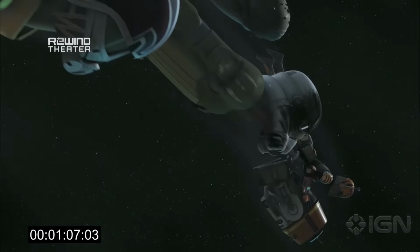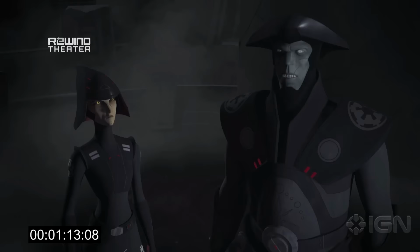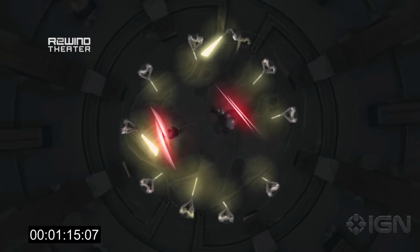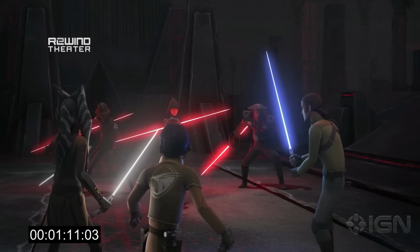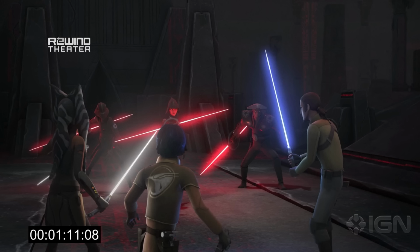I mean, we got the Jedi Temple Guards fighting all of these wonderful... Oh, you know what? And speaking of the Inquisitors... We'll go back here. Most of these shots have the same two Inquisitors that have been important all season, but this one has 3 Inquisitors. Yeah, so we have a 3rd Inquisitor.